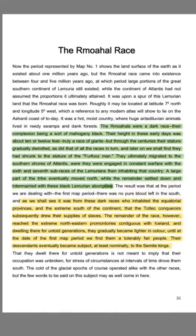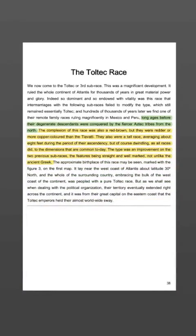And also, we talked about inside that same book on page 38, the Toltec race. We read that the Toltec race, which is in Mexico and Peru, long ages before their degenerate descendants were conquered by the fiercer Aztec tribes from the north. The complexion of this race was also red-brown, but they are redder and more copper-colored than the Tlavatli. They also were a tall race, averaging about 8 feet during the period of their ascendancy. That's what we read about the Toltec race.